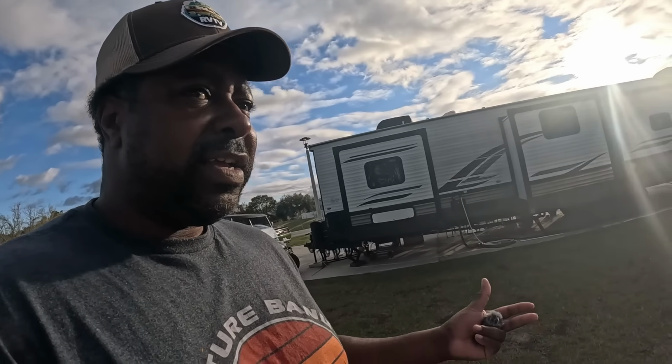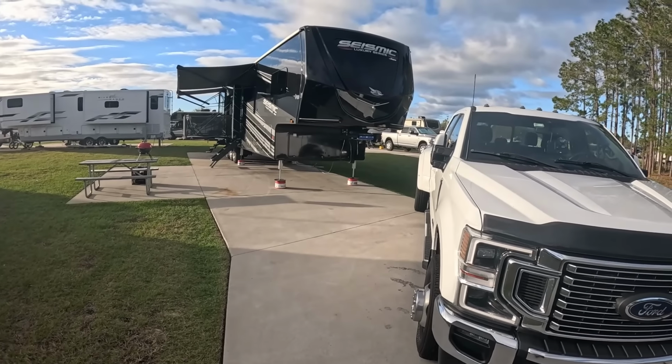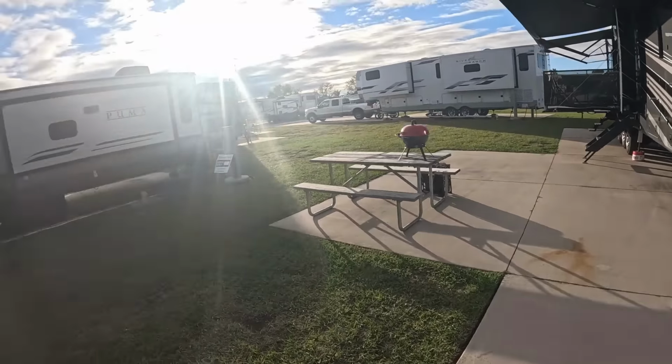Reason why, you probably ask yourself, why are they back at Thousand Trails Orlando? We're back because this is a clean park, and the type of camping that we do, we like to stay clean. They came by, cut the grass today. Blew the concrete, I mean, edged the yard. Yeah, you can't pick a better park that does stuff like this.